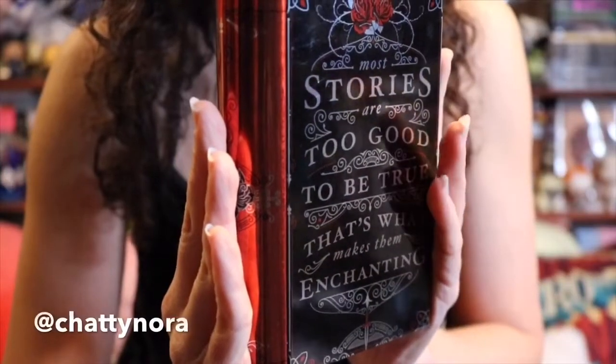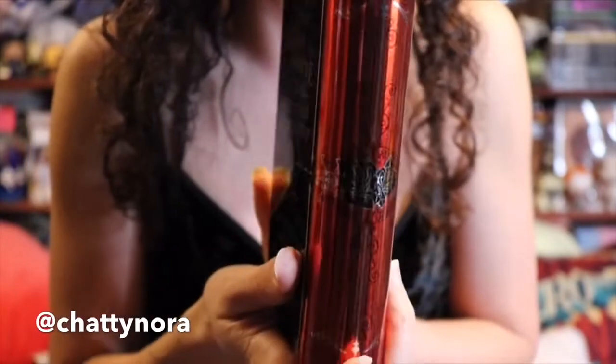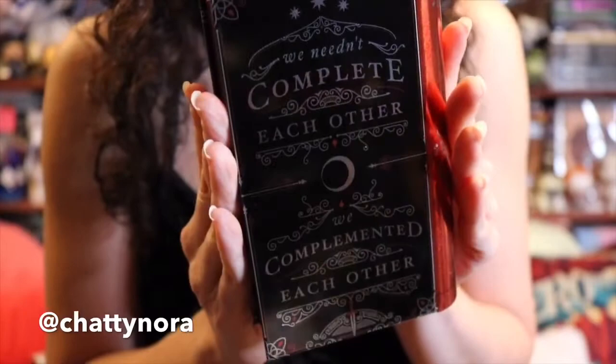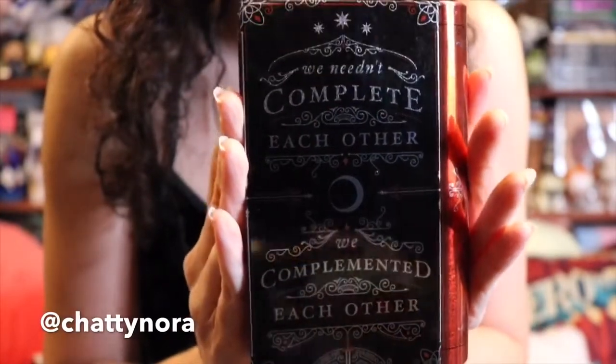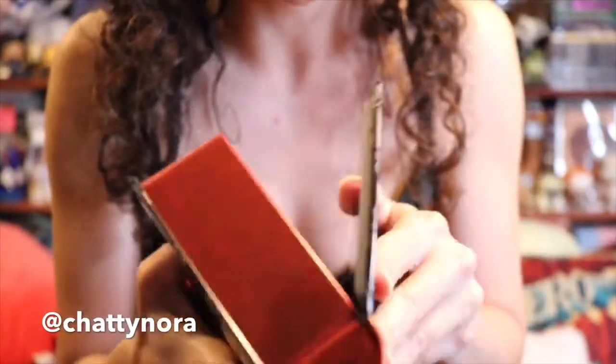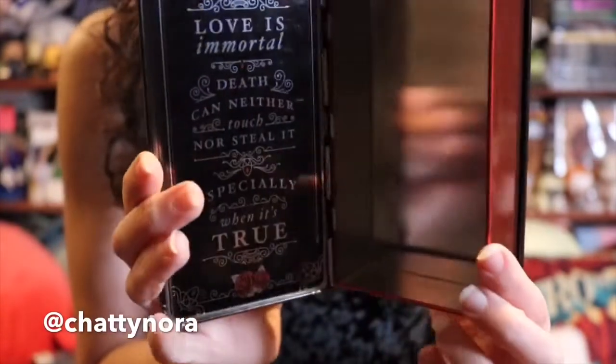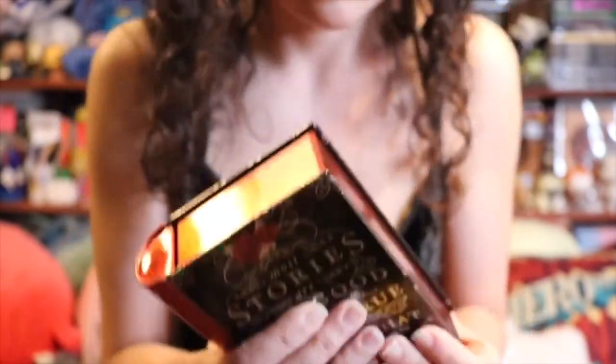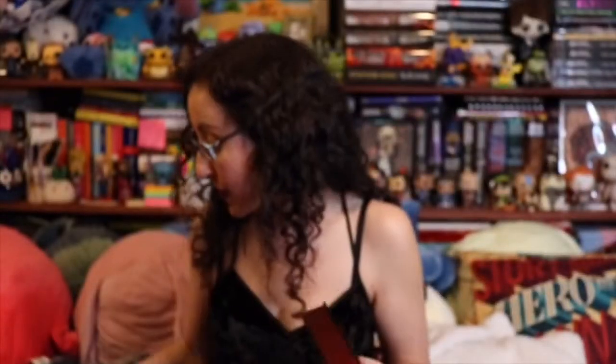This is so pretty. Look at this. And then we have a little rose type thing on the side here. I wonder if this is from The Night Circus. That would be my guess, because it has a very similar atmosphere to The Night Circus. I really love these little bookish tins though. What's this tin from? Really? This is a Stalking Jack the Ripper book shaped tin.